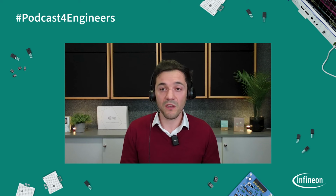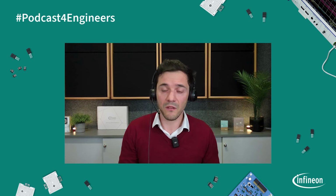You need an inductor. If you have an inductor, your size depends on your output current. And once the size depends on your output current, it's difficult to keep up with the power density. However, we came up with a new solution at Infineon. So basically, we will have different paradigms for this converter.